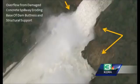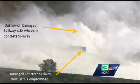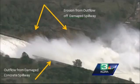This is just compressed earth and rock. It's not a granite base as it would be at Hoover Dam or something. This was a man-made built dam of compressed earth. Now the outflow coming right now, 5 times more water is going out of the spillway down the mountain, eroding, than there actually is in the spillway. You see that yellow arrow just at the edge of the wall there. That's all that's left. Damaged concrete spillways, and it's creating rapids.